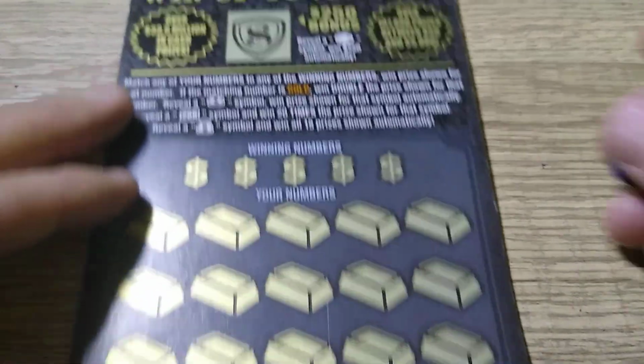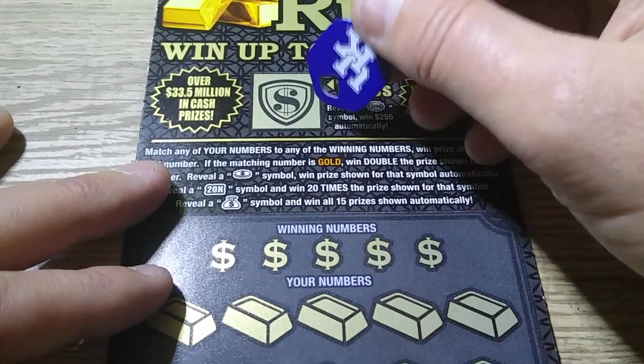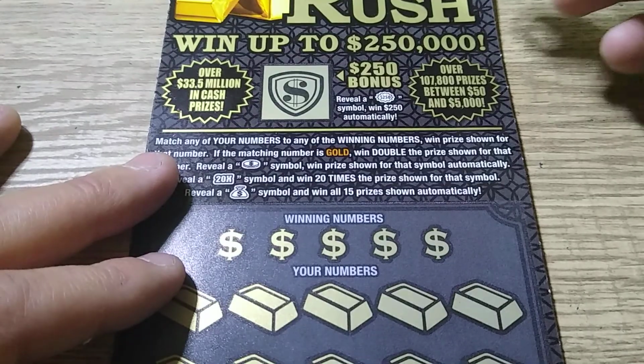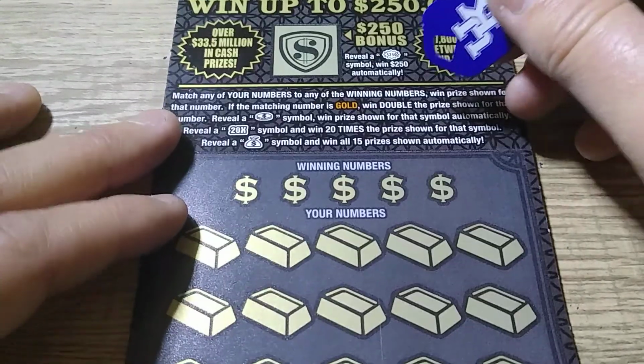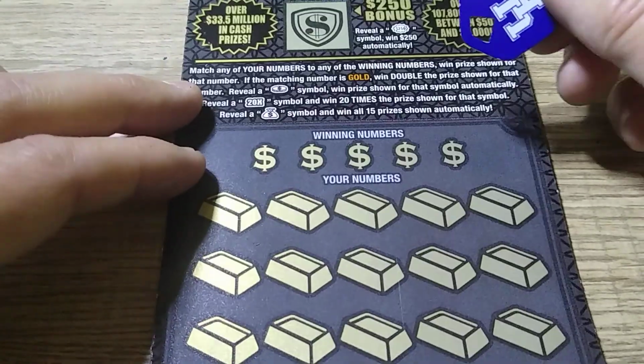All right, now, Gold Rush. So number 41, going for the $250 boom here. I've never seen this. I've never seen a picture of it. I've definitely never won it. So somebody send me a picture or something to let me know it's real. It's like the lucky win all symbol. I think it's an invisible thing that's just a made up misprint.